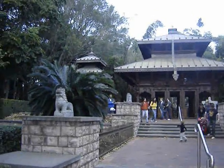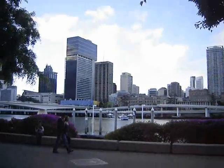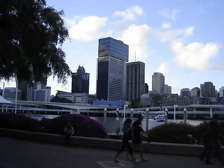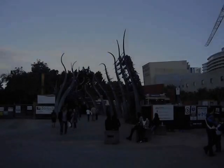Here's our very own Nepalese pergola here in South Bank. Behind me, over on the other side of the river, the south side of the city, you can see the old Treasury building, which is now a casino, 7 days a week, 24 hours a day. Well, I'm at the end of South Bank now, at the end of the walk.